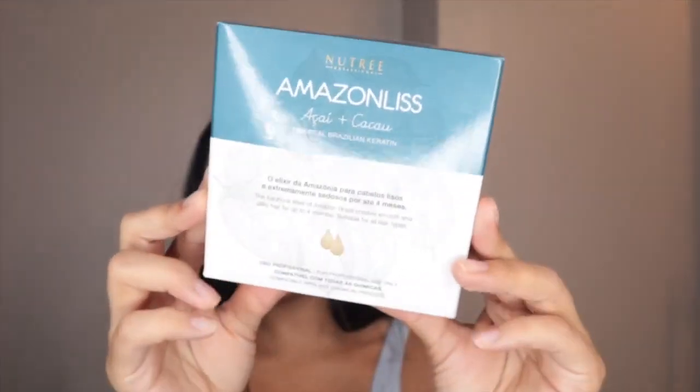So I'm going to be trying out the Nutri Professional Amazonless Acai and Cacao, the Real Brazilian Keratin process. So this is what it looks like, and this is a Brazilian brand. Pretty much this is the little box that it comes in, and it comes with 3 contents in it. So they go by steps.